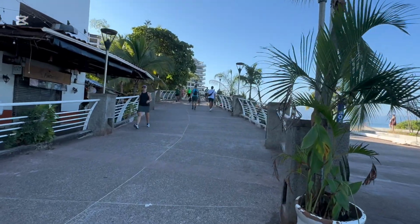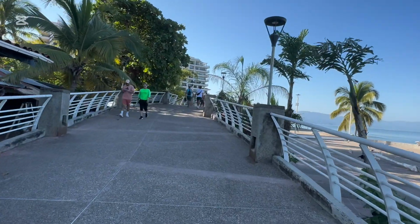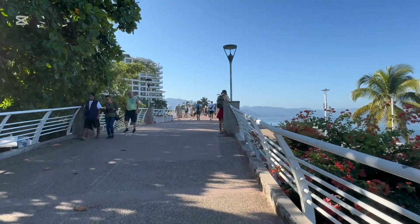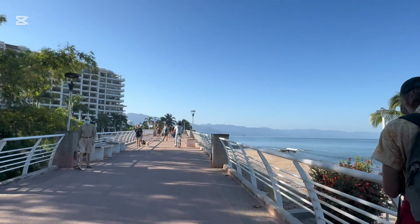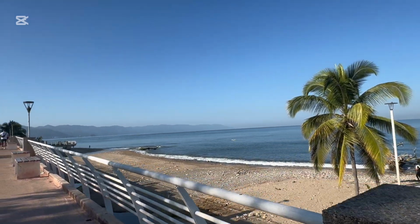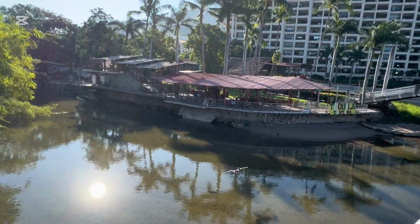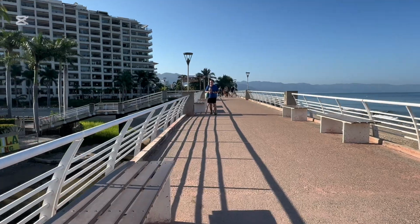Now we're going to take probably what is the most popular bridge in all Puerto Vallarta, for walking that is, and it passes over the Cuale River, which runs right through the heart of the downtown. And that's another good walk. Just go down the center section and take it right to the very end. Hard to get some good shots, unfortunately, with the sun immediately to the east of us.